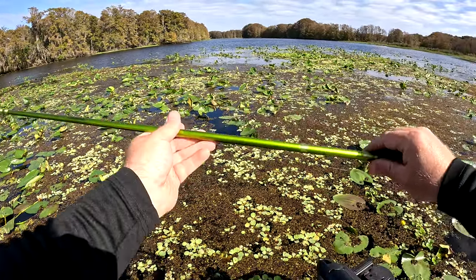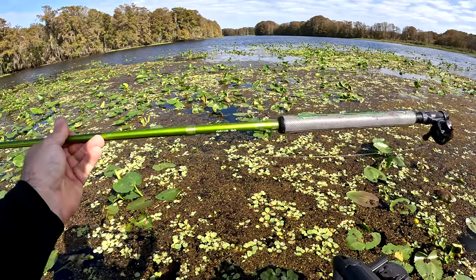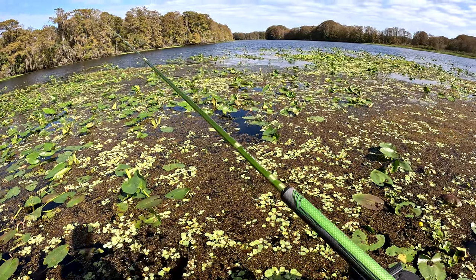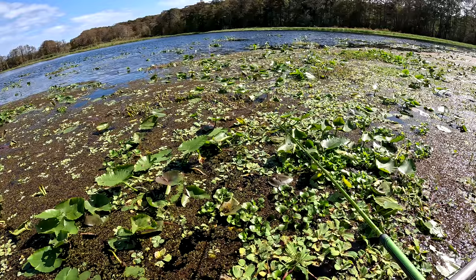If you guys ever see me dropping my rod in the water like this regularly, I don't ever worry about it. Because this floats, so if I'm not paying attention and it slips off the boat, it's not a big deal.